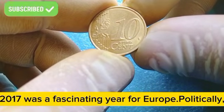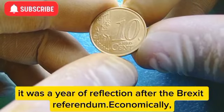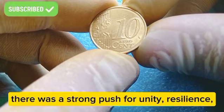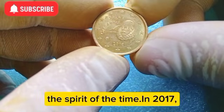Well, 2017 was a fascinating year for Europe. Politically, it was a year of reflection after the Brexit referendum. Economically, the Eurozone was seeing a recovery after the long debt crisis. Culturally, there was a strong push for unity, resilience, and innovation. And believe it or not, even the coins reflect the spirit of the time.